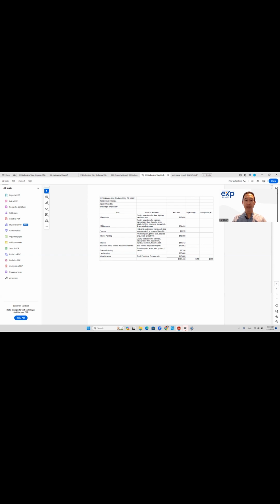And I combined it with some other costs based on what I saw at the house and what are in the disclosure package. Since this property is listed on the MLS, the listing agent has provided disclosures and a termite report. So I combined that rehab estimator cost for the bedrooms, the bathrooms, flooring, interior, exterior painting, kitchen, and then I also included section 1 and 2 termite recommendations. Those are the repairs that are recommended by the pest control inspector.